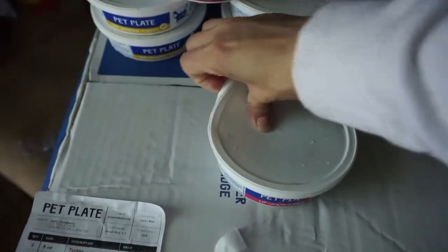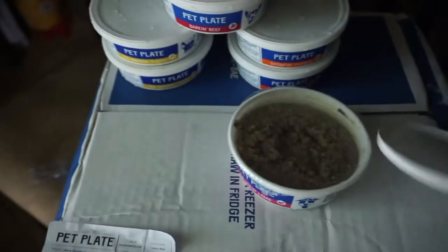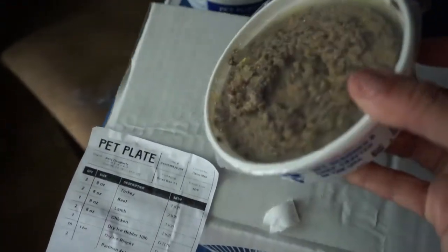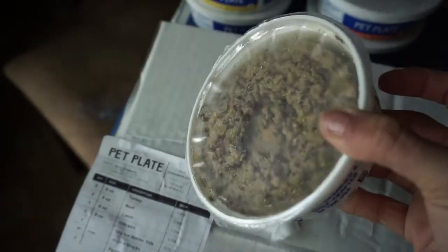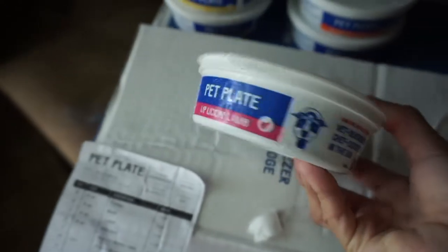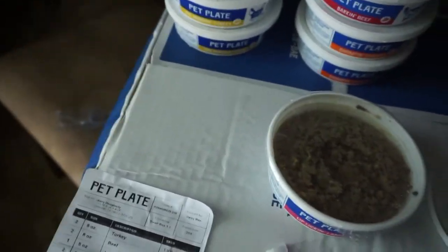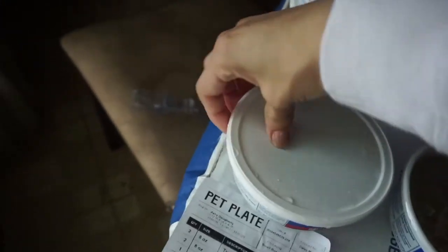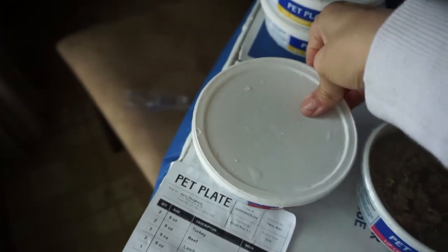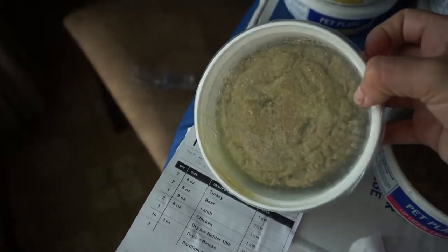This is what it looks like. It comes in the box, and then we open it. They come in this plastic covered container. This is how it looks, and this is what the food looks like. This is the lamb. And let me show you the beef. That's what the beef looks like.